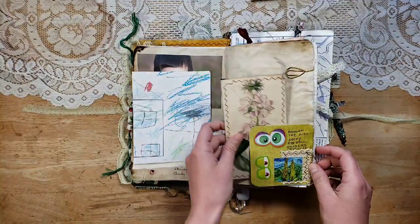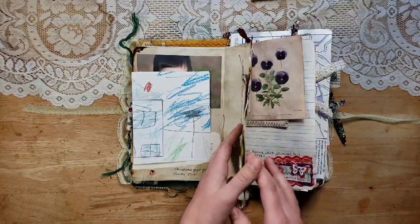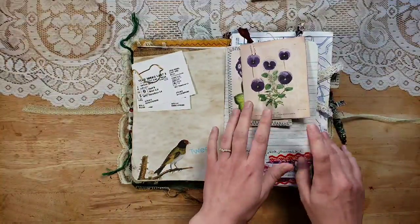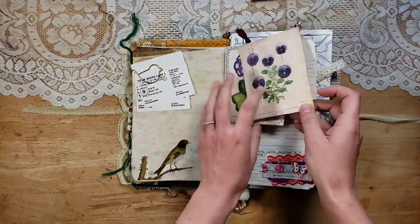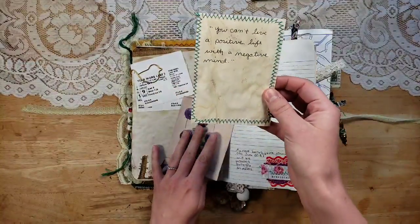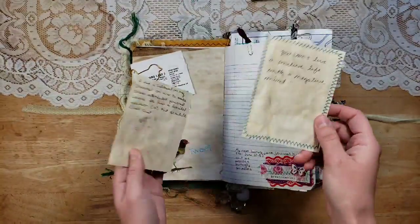Just wrote about finishing school shopping for my kids. Star Wars Last Jedi tickets. These are some of my purple botanical journal cards. And then I think I have some quotes on the back. You can't live a positive life with a negative mind.